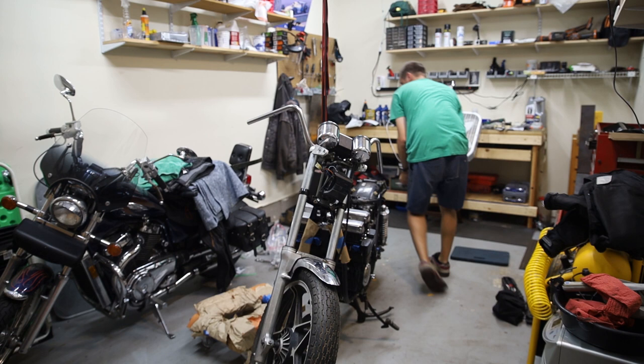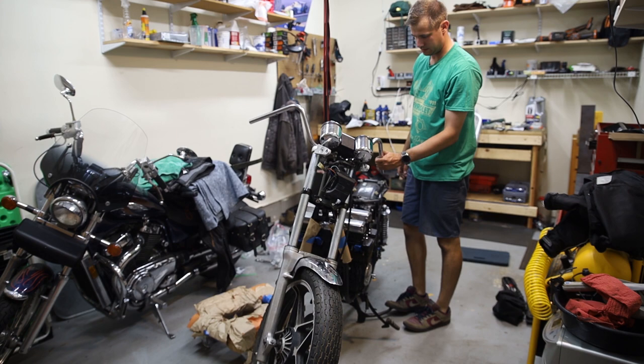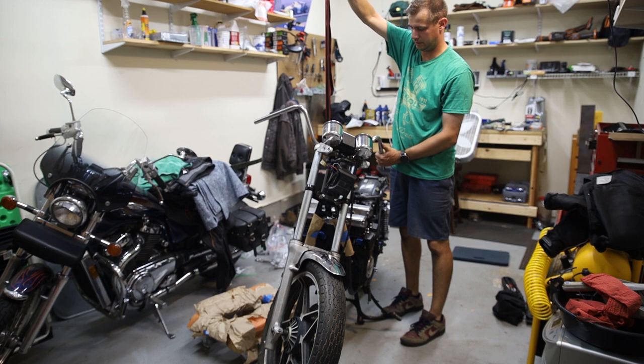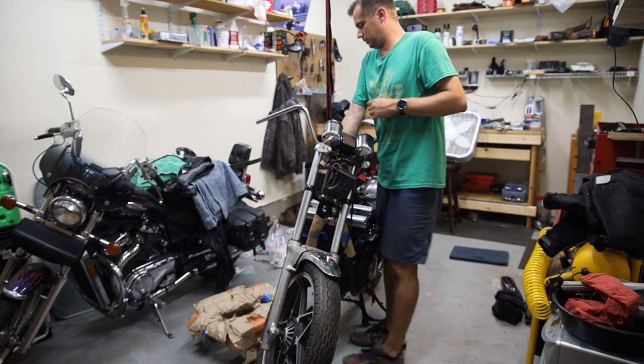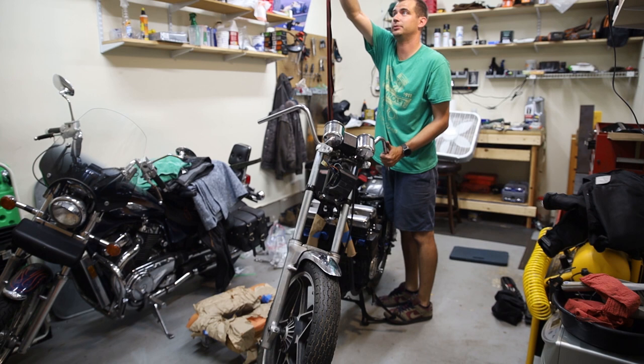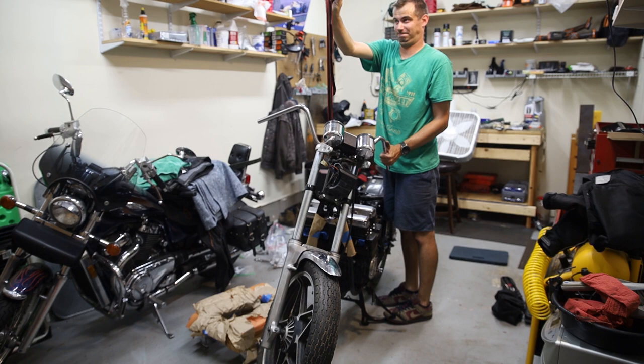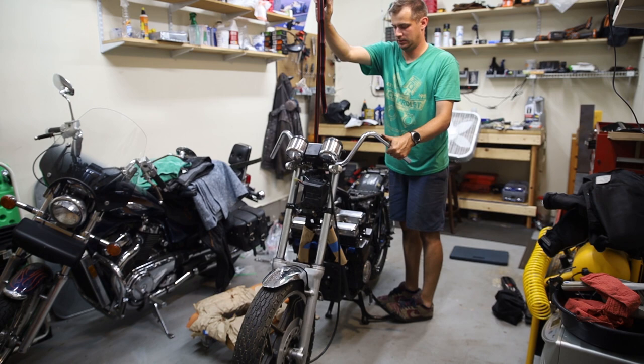Now let's see if we can get this thing to be on the center stand. Okay. That looks about right. Oh, this is gonna be bad. Is there any way to do this easily without it crashing down? Oh boy, this is gonna be bad, but I got no other choice. Oh, there's my nice paint job. Well, I'll be damned.